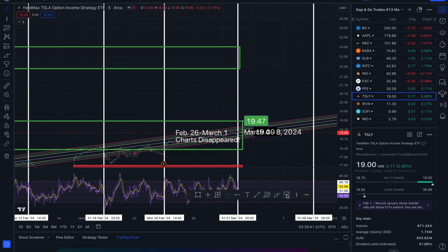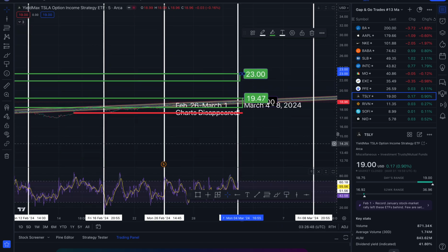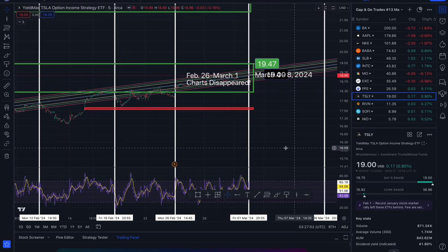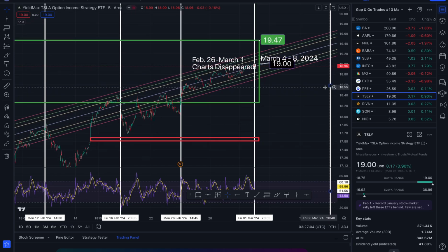And that will take us out at $23. Not in the channel, not in the zone. Something to be aware of. And also, because analysts do not give price targets for ETFs, this becomes my price target. All these gaps to the north side and to the south side become my price targets and give me an idea of where we could be heading.